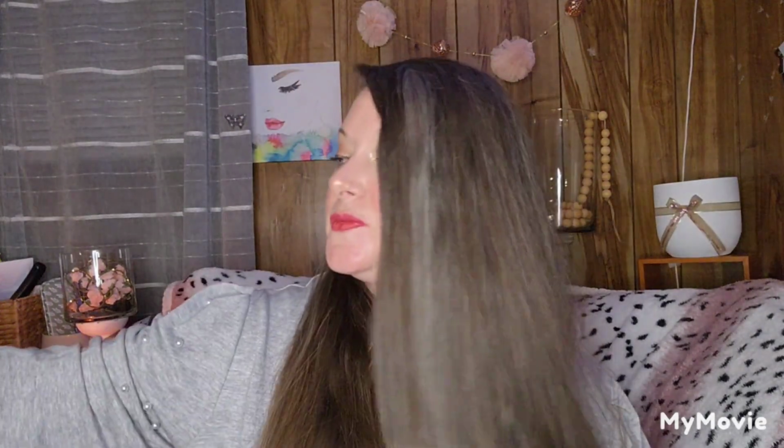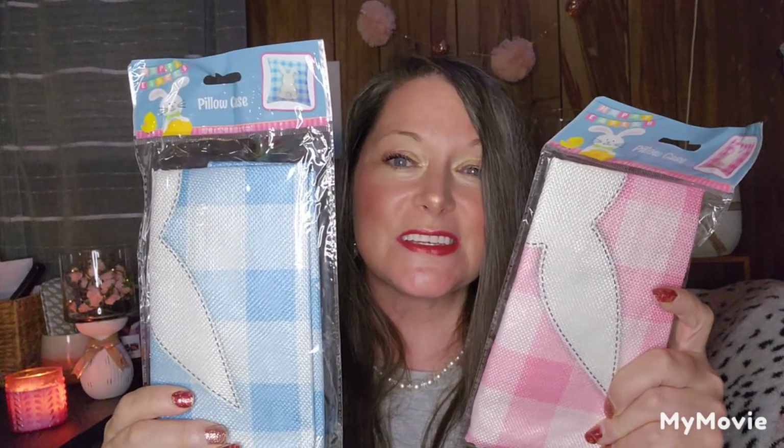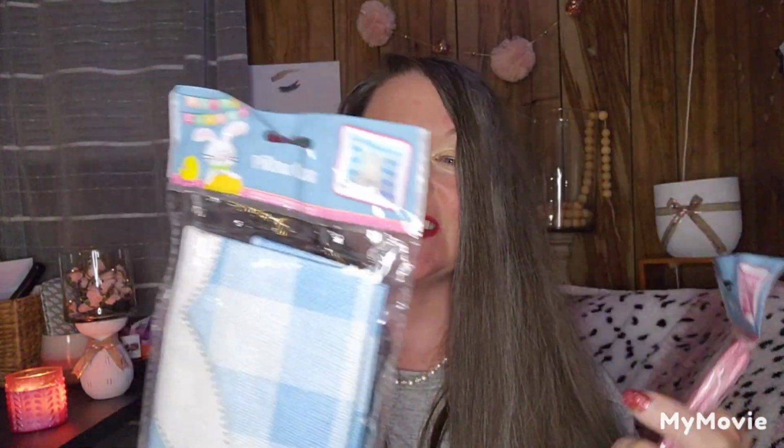I also found the pillowcases. I was super excited that they came out with Easter pillows. Now, I would have been even more excited if they had come out with Valentine pillows. I was waiting on that, but they didn't. Wah, wah, wah. But they did at least come out with Easter ones.